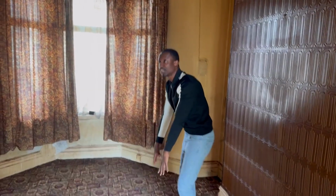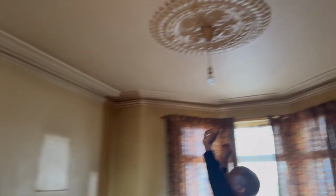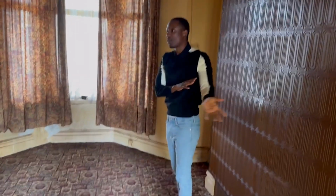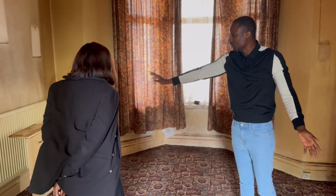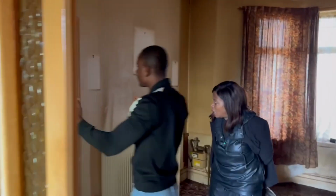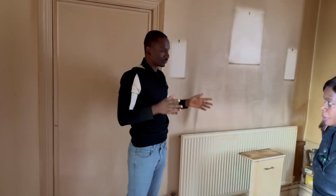This carpet is gonna go. This is what they call COVID. You know this anyways. All that old fashioned would go. That's gonna go. So they're gonna rip all that, take all that out. Okay, including this. The radiator is gonna go. Okay. So then we're gonna open this up. This place now becomes the first door for your downstairs bedroom.